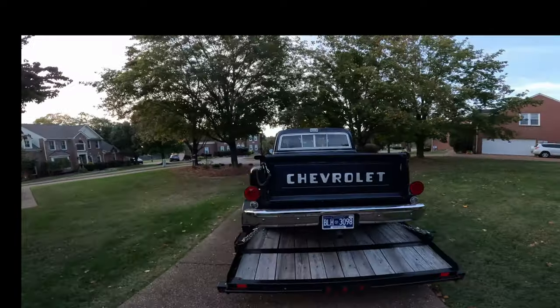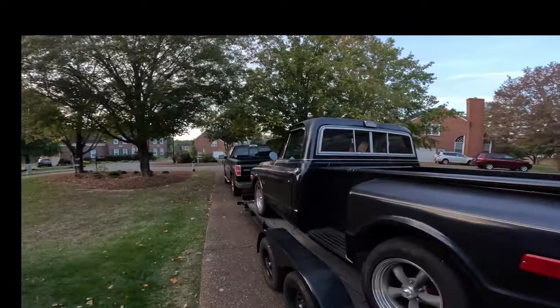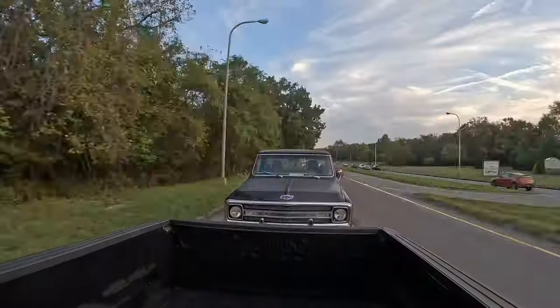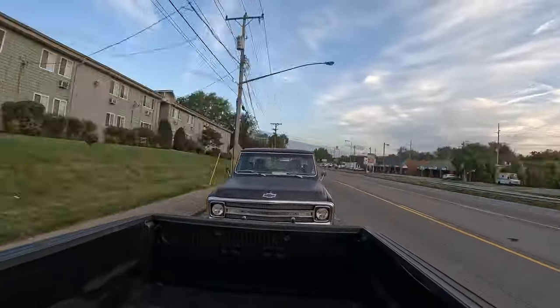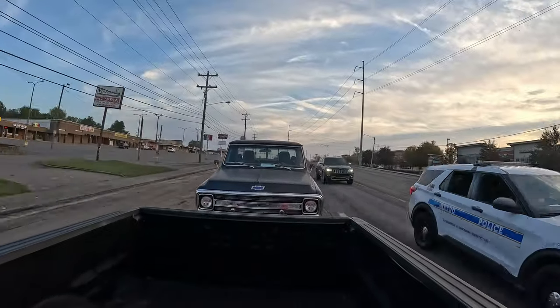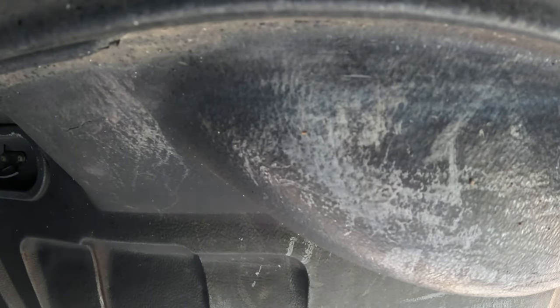Good morning. It is a beautiful fall morning to go get an exhaust system put on this old truck. Make the quick drive across town to go to Nick's shop. It's a really good drive in. Don't know why my camera checks out as soon as it sees the cops. That was unplanned.